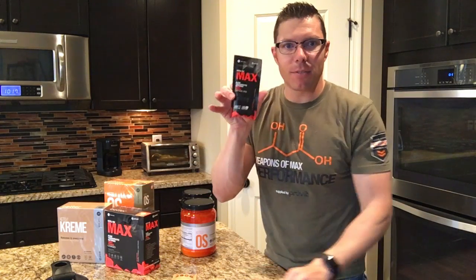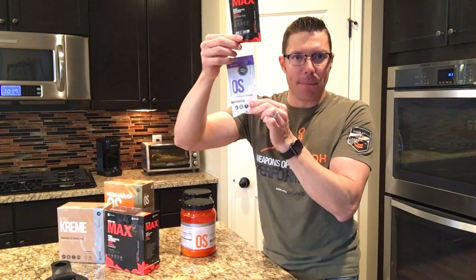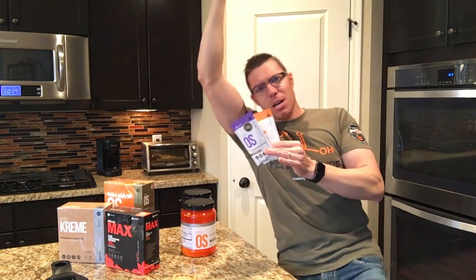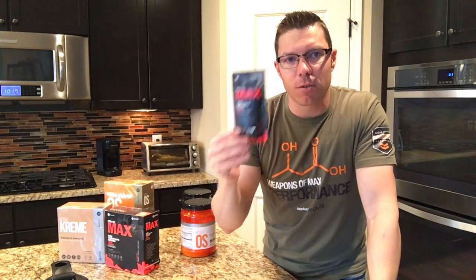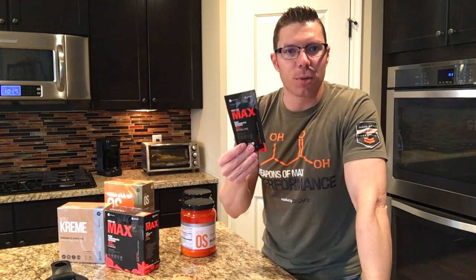All right, then you have the Max. The Max is the newest formulation. I like to call this top shelf. These two are middle shelf. No, we don't have any bottom shelf ketones by no means, but this is like absolute out of the sky top shelf ketones. What this is, is just a newer formulation of the beta hydroxybutyrate. It gives you a faster level of ketosis, like a higher level of ketones faster and for longer. Your body absorbs it just a little bit quicker.